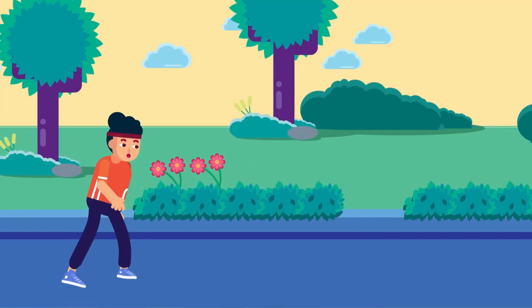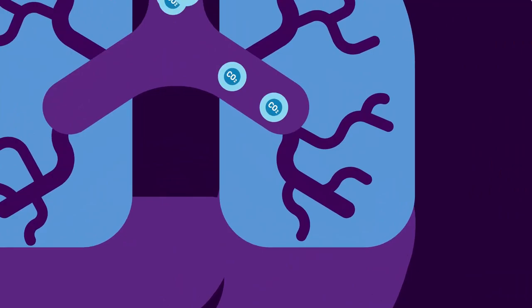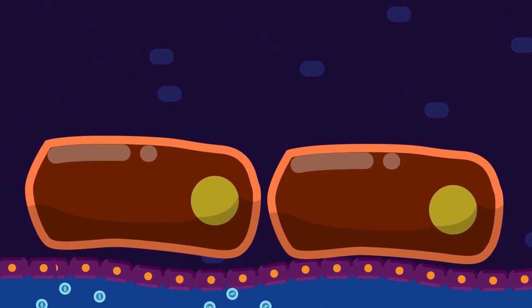Breathing is the process of moving air into and out of the lungs to facilitate gas exchange with the internal environment. This brings in oxygen from the air and flushes out carbon dioxide. Internal respiration is the exchange of substances between blood and cells, whereas cellular respiration is the release of energy from food substances in living cells. Today, we will discuss cellular respiration only.